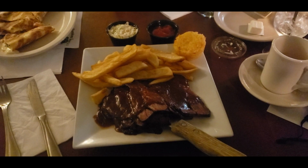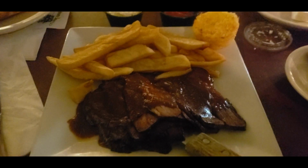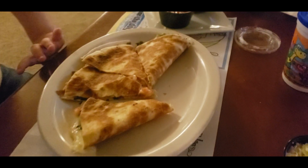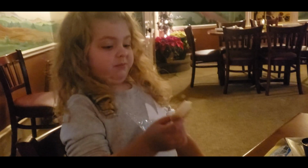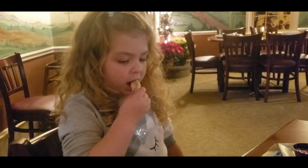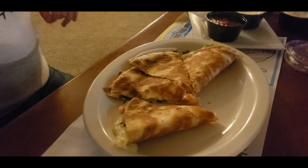So the food came. I got a barbecued beef brisket. Comes with fries and a corn cake. Lunabelle got a quesadilla. Well, I'm not gonna eat. What? Why aren't you gonna eat it? Because she ate too much bread. You're gonna eat it. It looks delicious. It does look so good. If you're not eating it, it's lunch tomorrow.